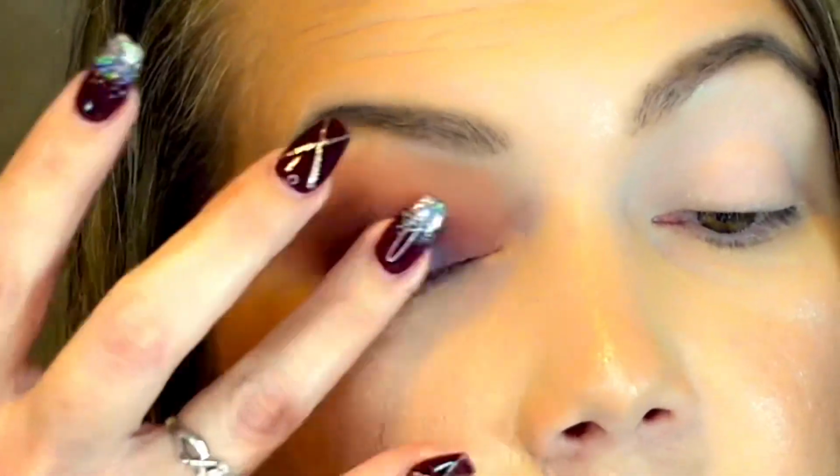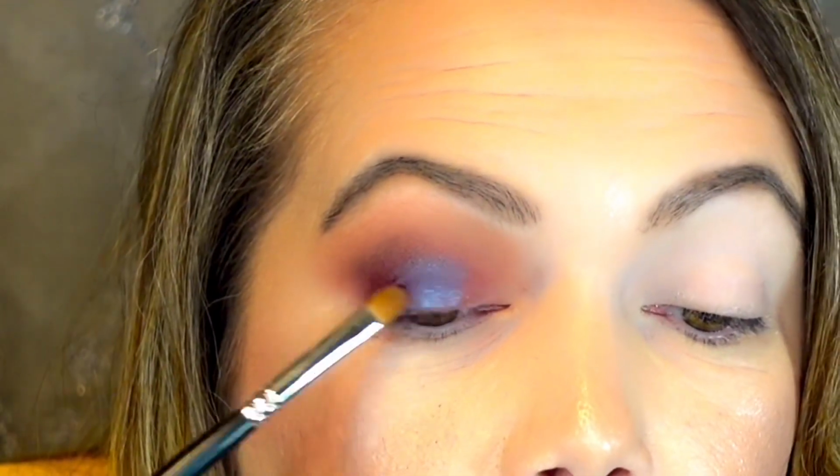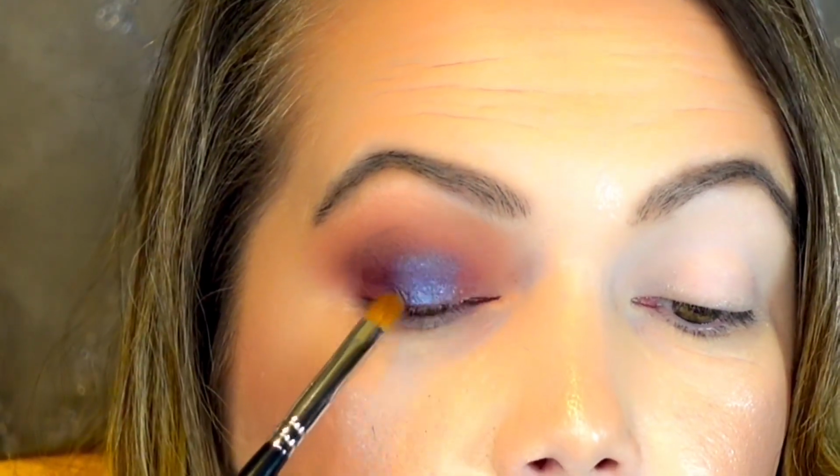I always try the shimmers with my fingers first, and then I might try to just wet my brush and see if that works a little better, if we get more pigment that way. So yeah, I'm going to take just a small detail brush, wet it up a little bit, and go into that color. Yeah, I'd say that works a little better here. That is such an interesting color, I tell you.